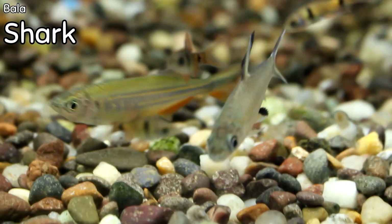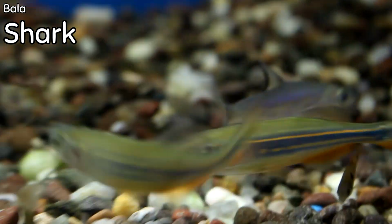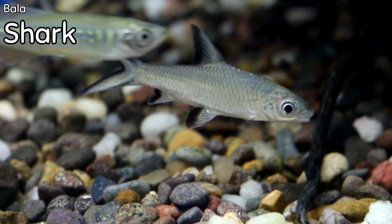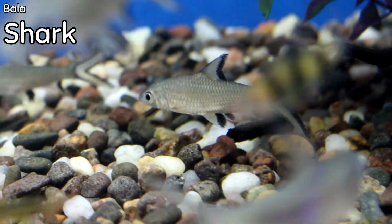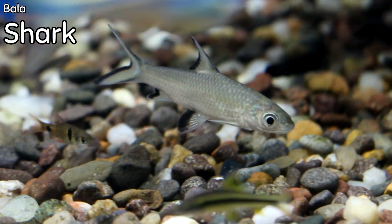Last but not least on the list this week are some small to medium Bala sharks. I got in a good quantity of these. They're doing great. They will school together. So if you have a semi-aggressive tank and you want kind of a statement maker and one freshwater fish that actually does look a little bit like a shark, these Bala sharks will be the perfect fish for you.